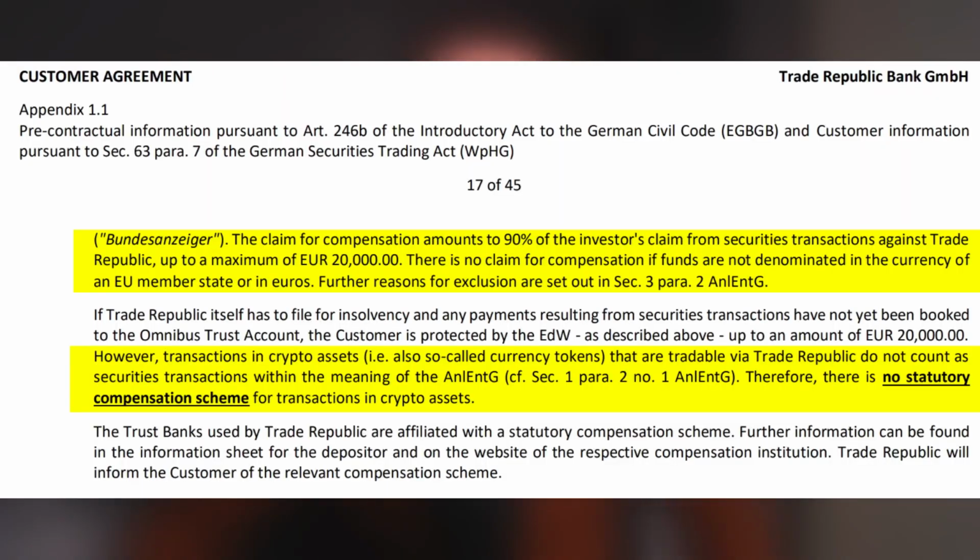In the event that you do happen to suffer an investment loss using Trade Republic, you can claim compensation up to 90% of the value of the loss, subject to a maximum compensation claim of €20,000. It's important to clarify that this specifically refers to investment losses incurred as a result of the financial institution's failure and not losses incurred as a result of normal market conditions or bad investment advice.